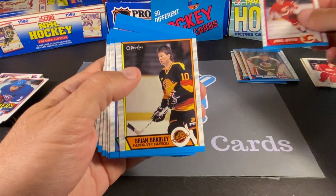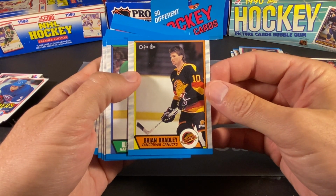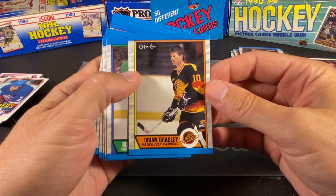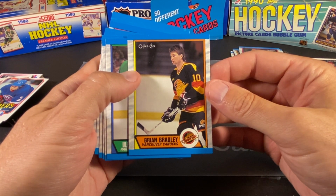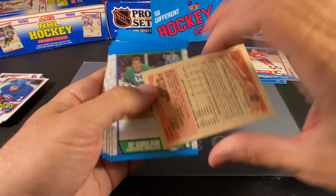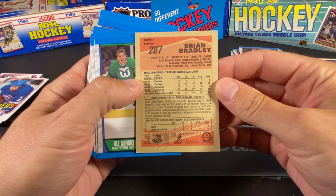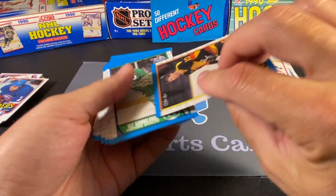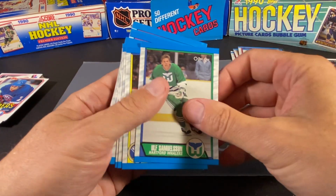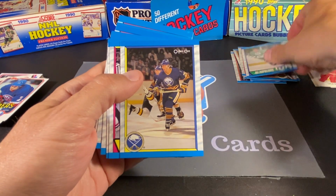Joel Otto was very good. Brian Bradley, I believe he was the first pick in the expansion draft of the Tampa Bay Lightning before the 91-92 season, and he had a couple of good seasons with them, which was obviously later in his career. But he was a pretty good player for them. Even with the Canucks, he was okay before that. Ulf Samuelsson, another piece of the big trade from Pittsburgh and Hartford.